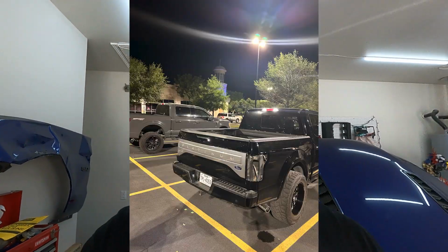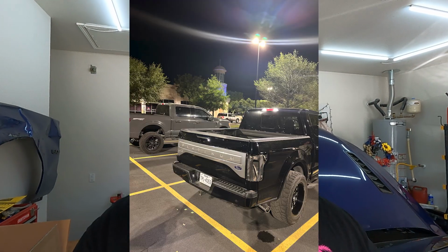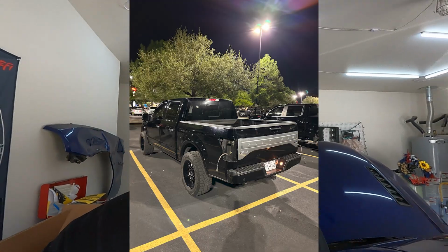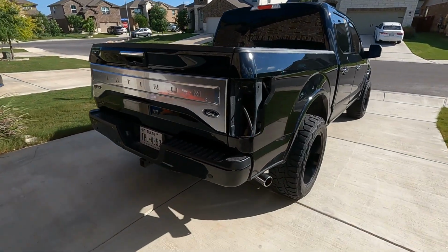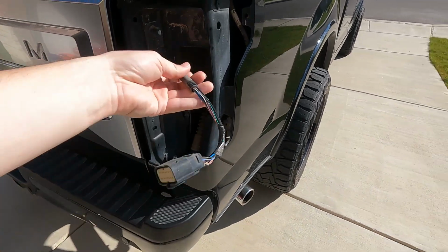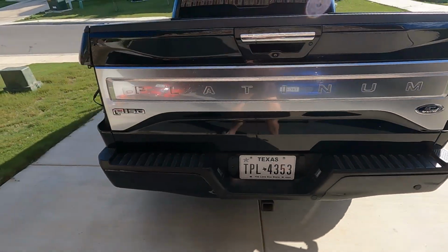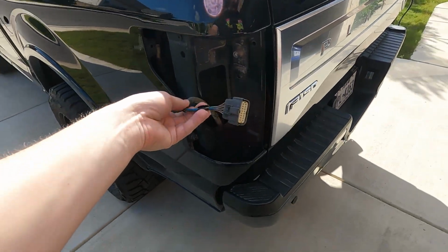I'll see if I can put a picture in there from the incident, but the truck is in the middle of a parking lot in a very well-lit area, 1604 in Bandera here in San Antonio. So here's how the truck looks right now. It's got absolutely no taillights. They left these just hanging out, just chilling on both sides. There's one, and here's the other.